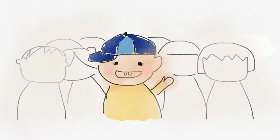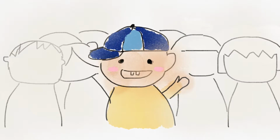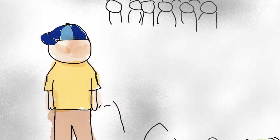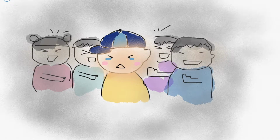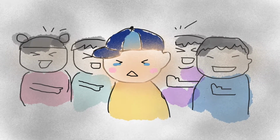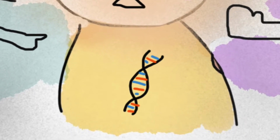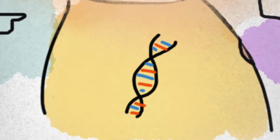This is Bob. He's like every other kid out there, a special snowflake of his own. Though he may be very shy, he tries his best to be social. Sometimes he gets teased by other kids because he might look and act a little different compared to his friends. You see, Bob's brain functions a little differently compared to other people.